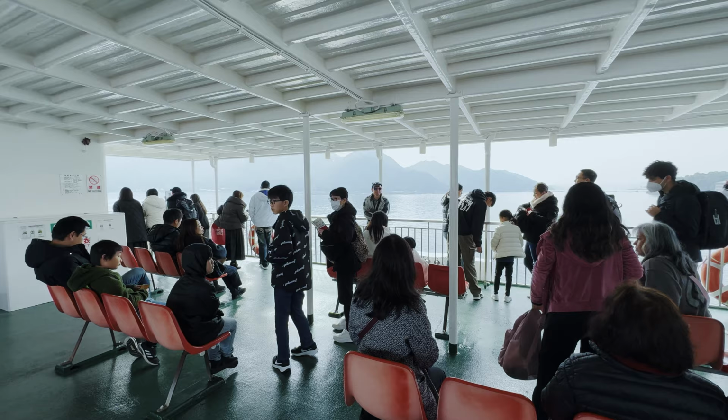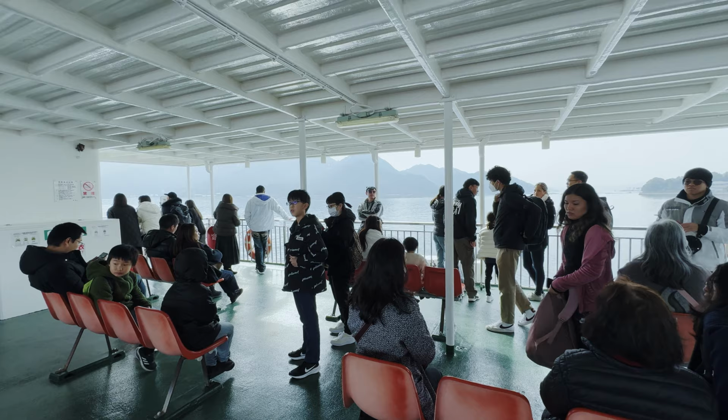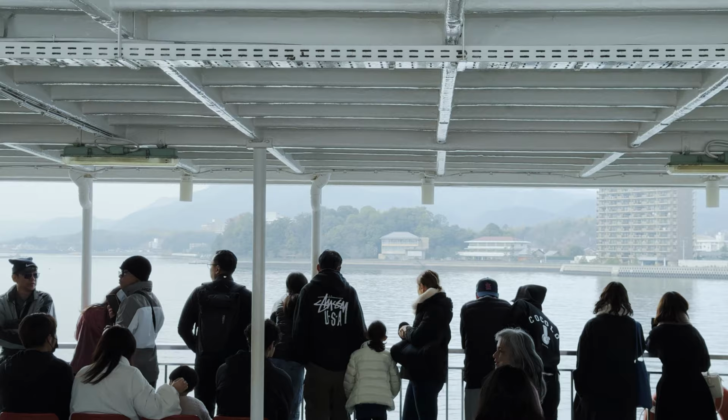We boarded the JR West ferry bound for Miyajima. Though there are a number of ways to get to Miyajima, we decided to go with this option since we were covered under the Japan Rail Pass.